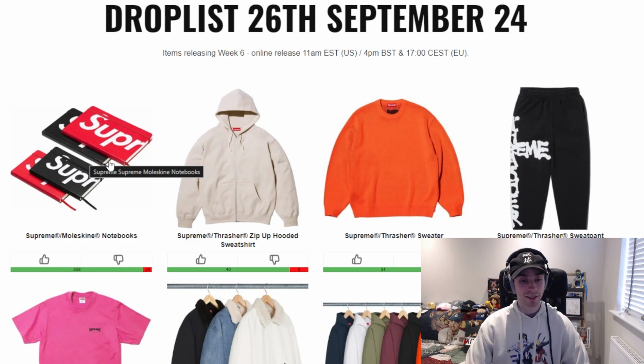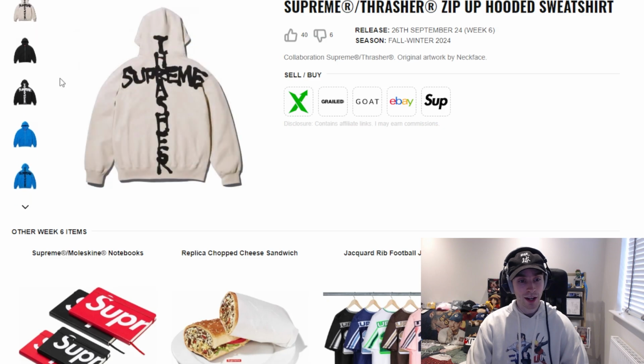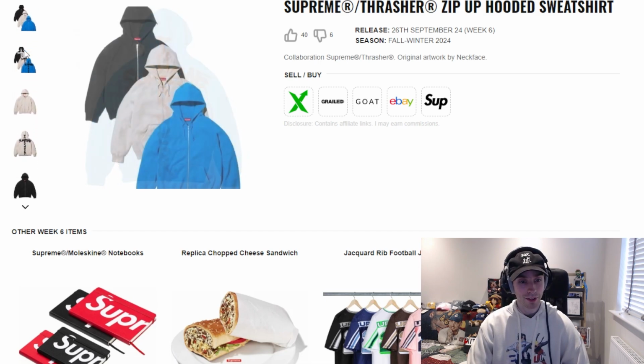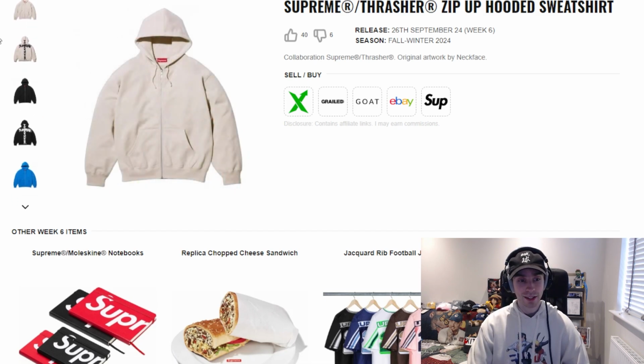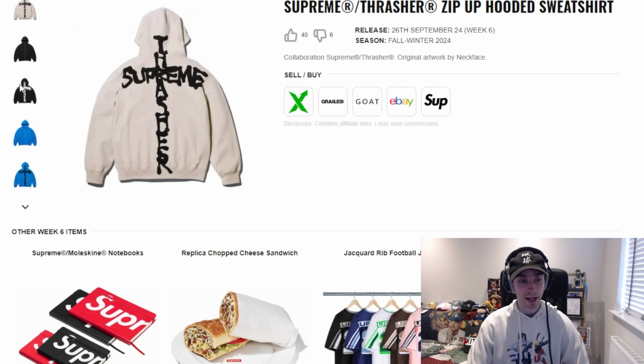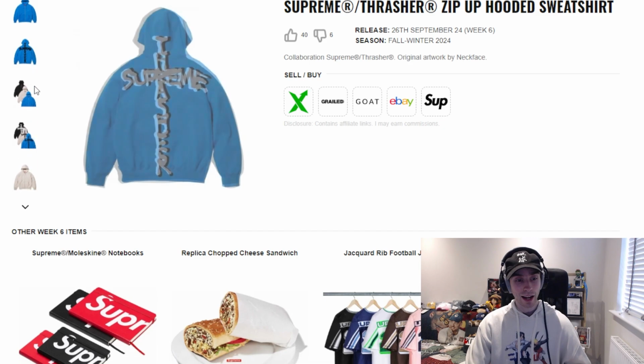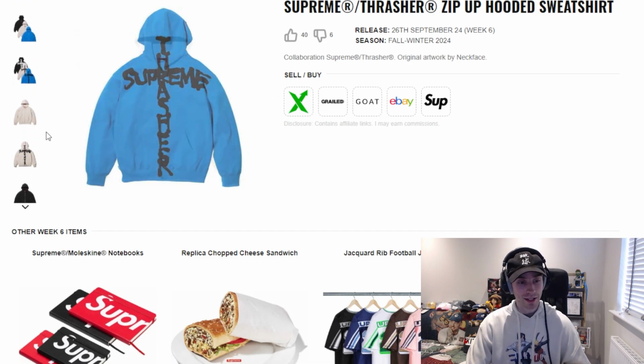So for the first piece for Thrasher, we're going to have the zip-up hooded sweatshirt, which, as you can see, is Supreme Thrasher in a cross, almost like the Supreme cross was. The artwork is by Neckface, and there are a couple of different colorways. Personally, I think that this creamy tone is probably the best, even though white stands out a lot against the black. I'm not really a massive fan of the blue.